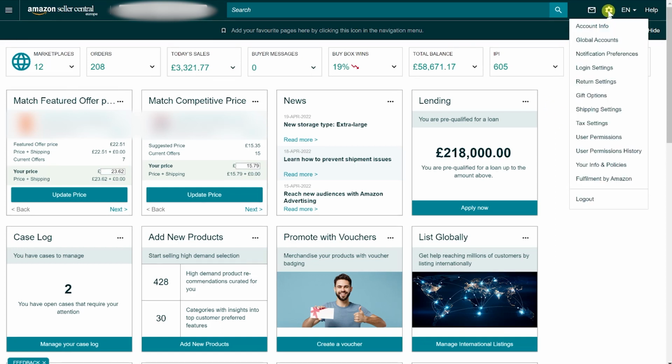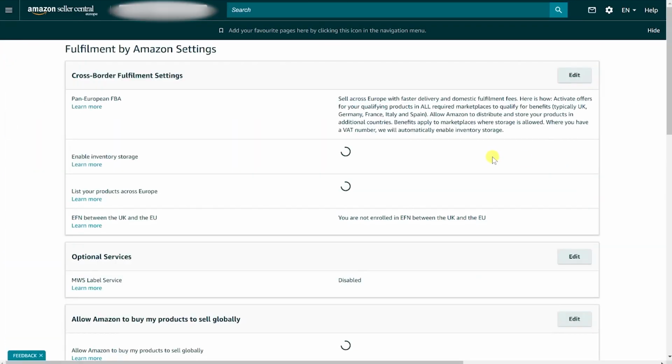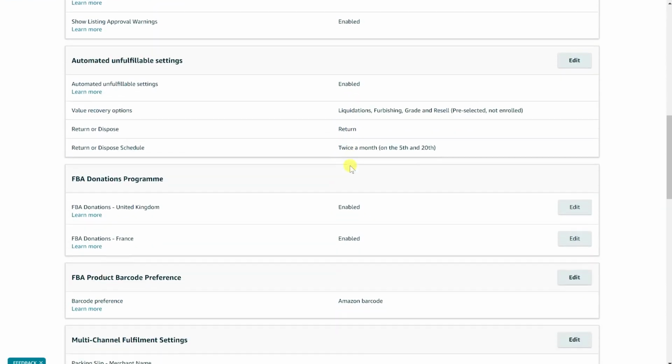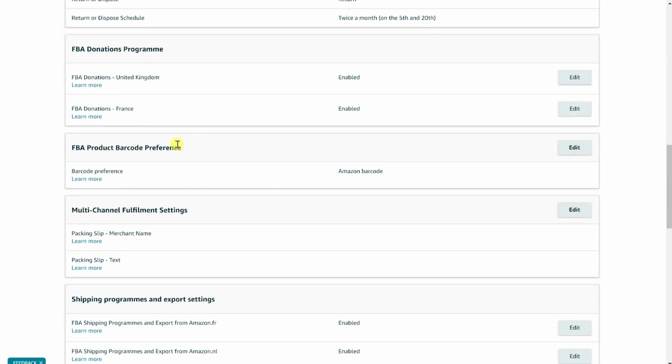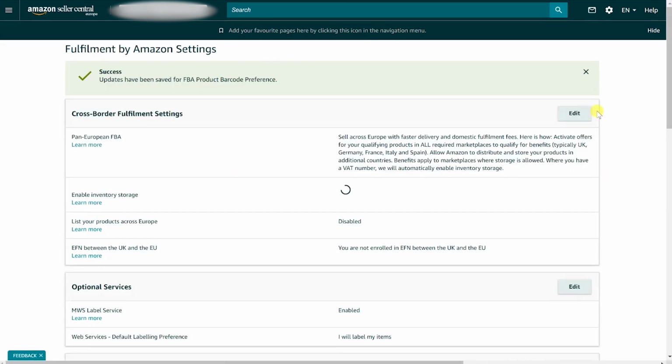First things first, you just want to come up to the top, and you want to be going to your fulfillment by Amazon settings. Click on that. It's going to take you through. And then what we're waiting for this to do now is to come down, and we're going to be looking at, let's have a quick look. It's going to be Amazon FBA barcode preferences, barcode preference. See, mine's turned to Amazon barcode. If we click edit, you can flick between manufacturer barcode, which is the one on the product, or the Amazon barcode, which we have selected, which means you're putting a sticker on. Choose the Amazon barcode and click update.